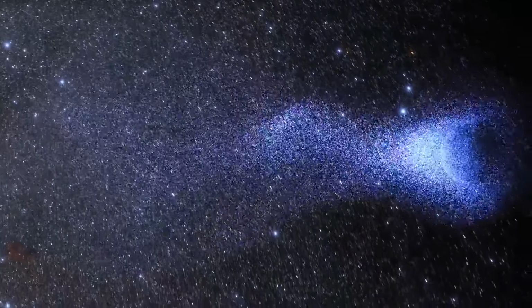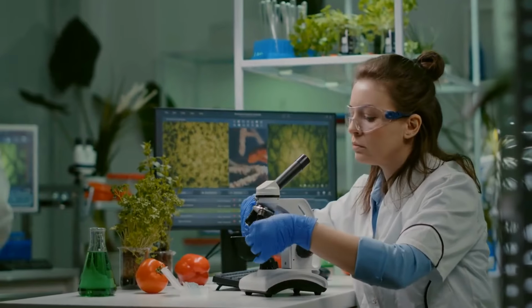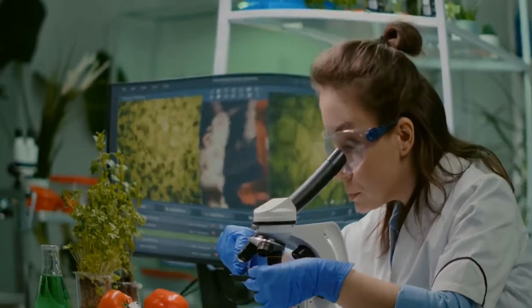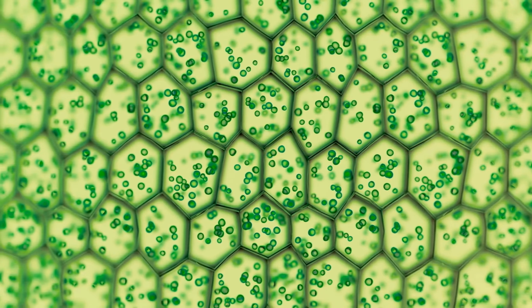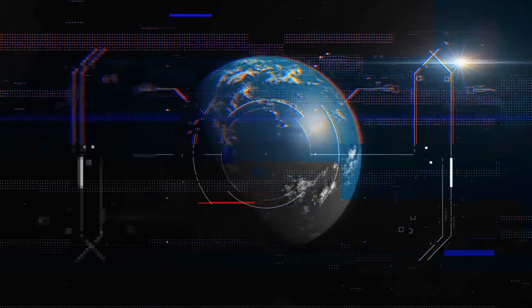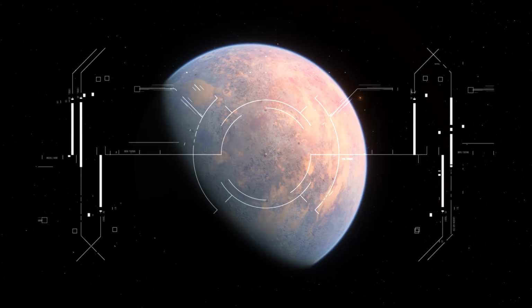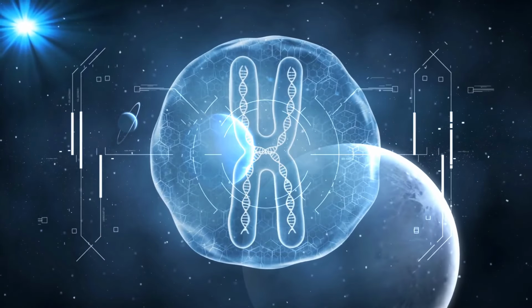But some explanations aren't very optimistic. Like, some scientists think Earth might really be unique. Maybe the conditions that led to life and intelligent beings are so incredibly rare that there are no other planets like ours. Scientists point out that there are many planets similar to Earth, and some are much older. This means there should be plenty of planets where life could evolve.